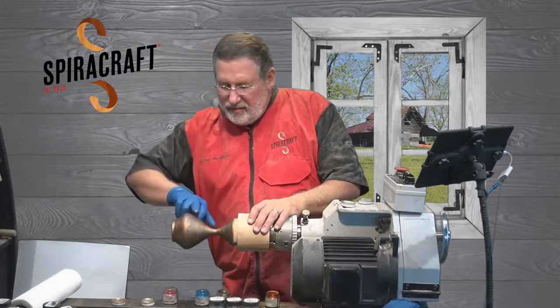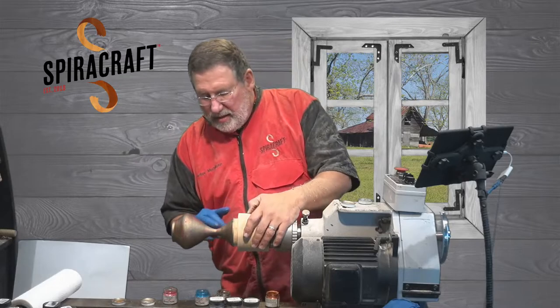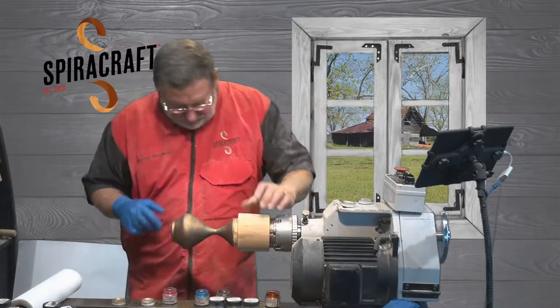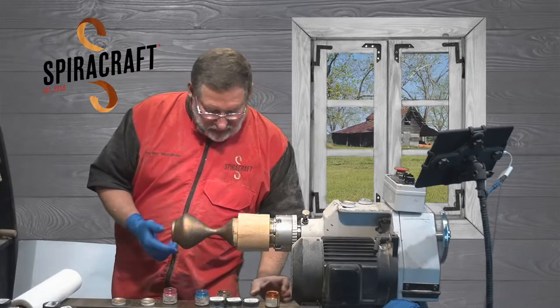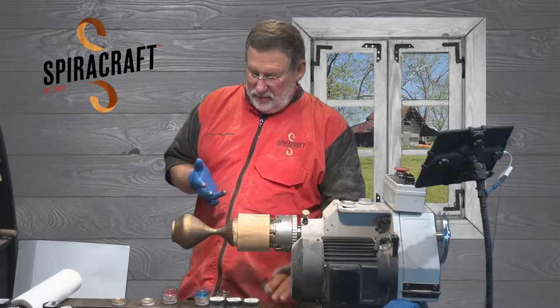So you can see the green is real subtle. And I'll put that, you know, a little bit here and there over top of that. A little bit up on the top. Then I'm going to go with the bronze. Bronze is on the next finger.